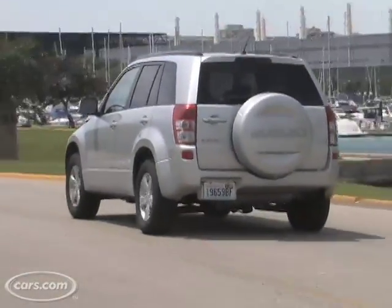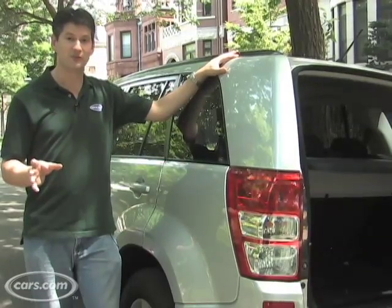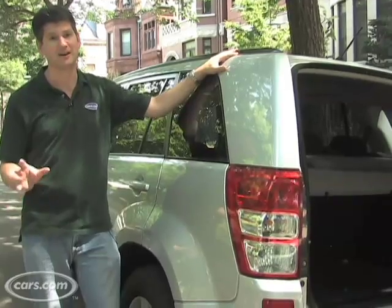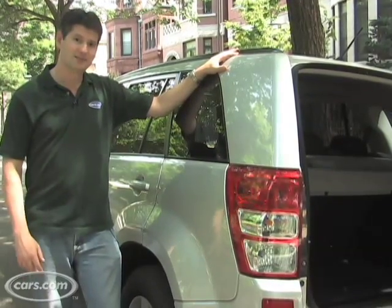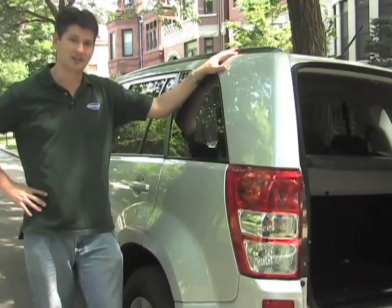There's just not that much demand for off-road vehicles. I question how long a model like this one can last. There are just many better choices for the vast majority of buyers out there. So that's it. I'm Joe Wiesenfelder, thoroughly annoyed by the Suzuki Grand Vitara for Cars.com.